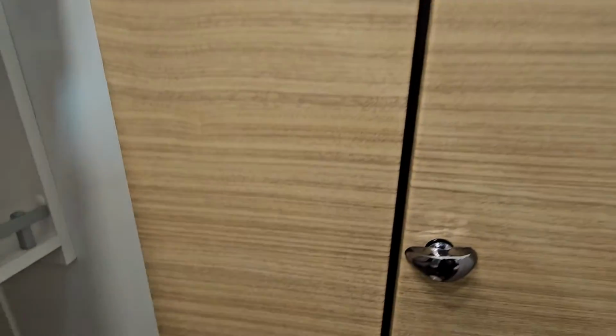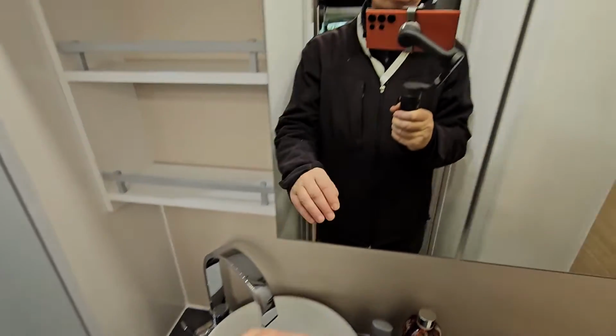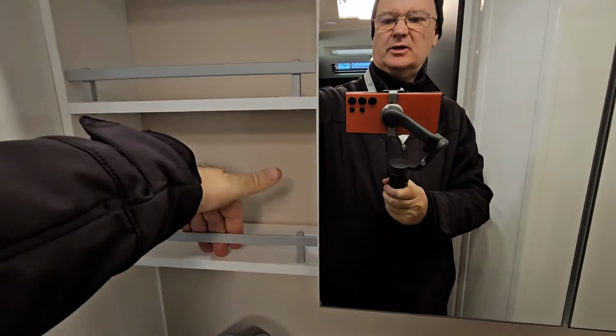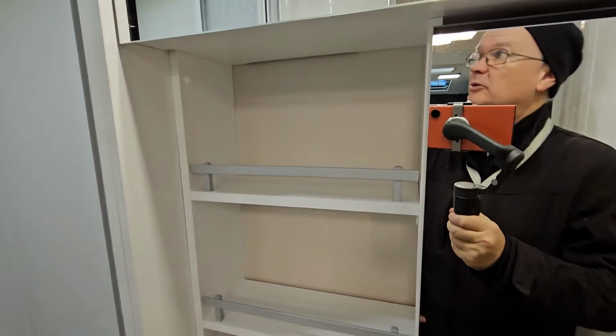And anyway, so there you have your wardrobe. I don't know if I can count this as a washroom because I would like to see some flat storage space as well, but maybe I can. And obviously storage there. This is completely pointless. That's not going to hold things. Anything in there is going to fall out once the vehicle starts moving.